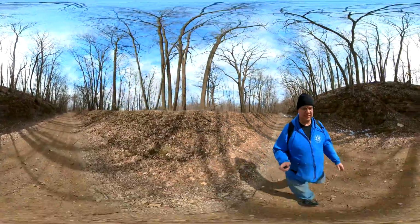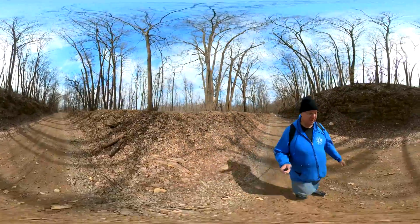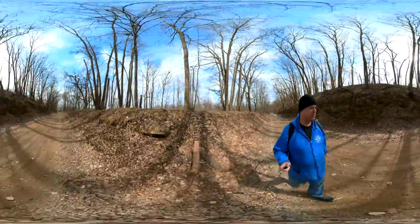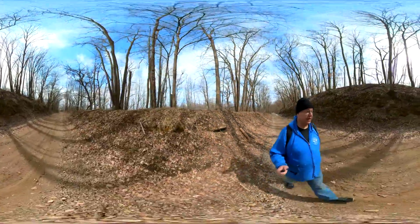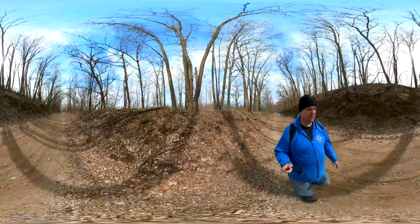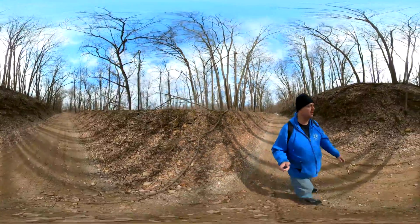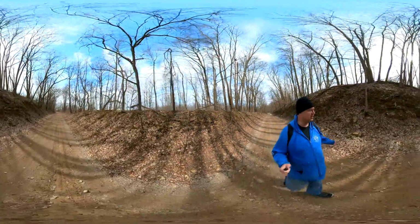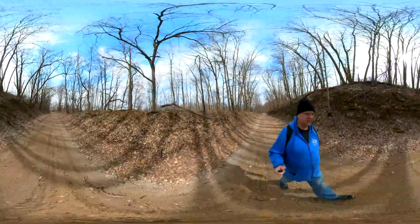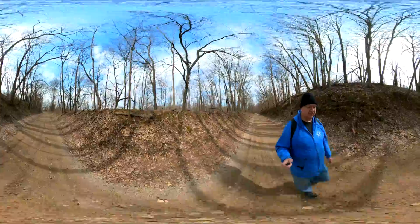This has been nice. A little chilly and windy, and actually it wouldn't be that chilly if the wind would subside. But short of that, it's been a great day. Got to hear a lot of birds recently, so that's been nice. Going through these cuts is nice. Going across the open hills is nice.